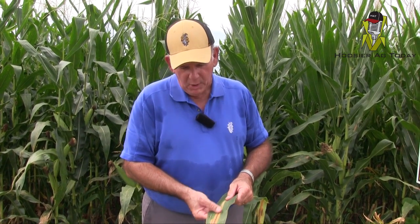So it's going to affect your yield, but at the same time, it's going to affect the health of the plant. With a healthy stalk, it could fend off the disease. But if that stalk has been stressed to any point where we're lacking maybe on some nitrogen, as this leaf will show, we could have some issues with stalk quality, lodging issues later on. So that's something to keep in mind.